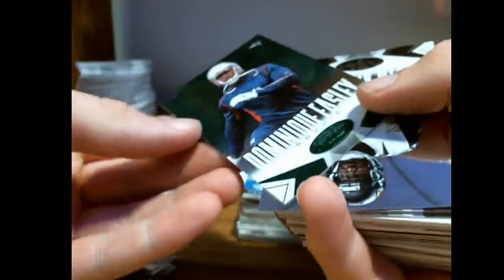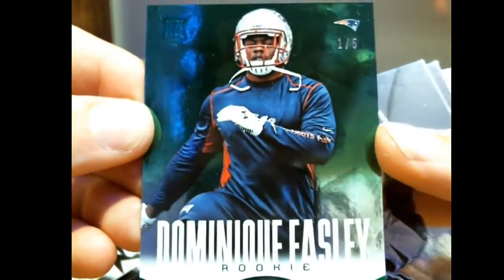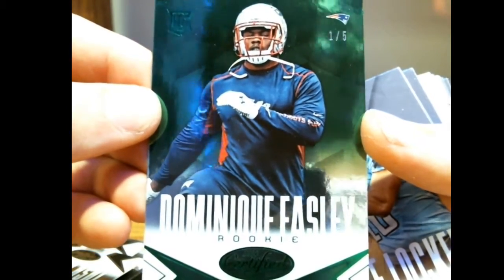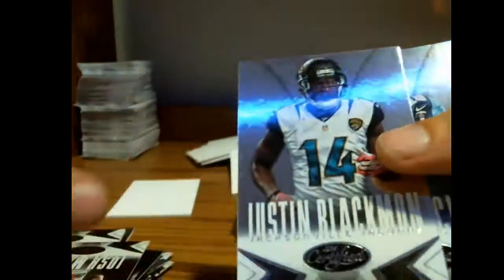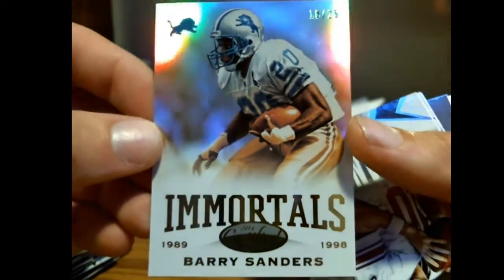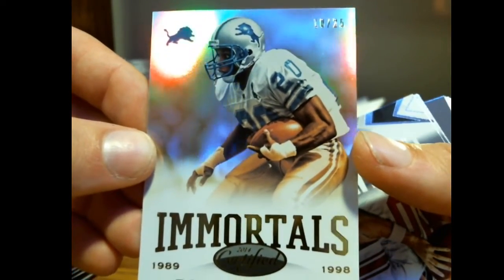Alright, Dominic Fassley, 1/5. Nice. Nice hit. 1/5 for the Patriots. Alright. This card is what fell down there. Justin Blackmon. Alright, we got Immortals Barry Sanders out of 25. It's a nice hit there. Out of 25, Barry Sanders. 10/25 for the Lions.